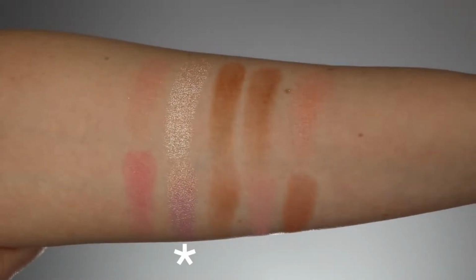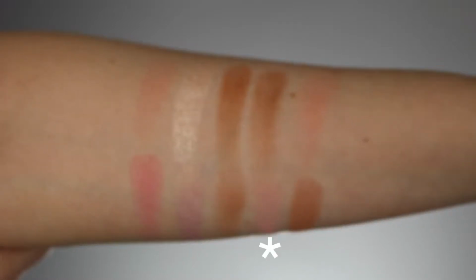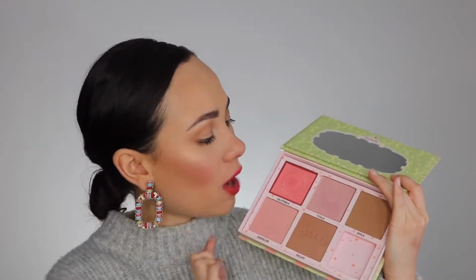This one is way cuter packaging if you ask me. You have this same mirror and little pulley-outy thingy. And then for this one, the swatches are at the bottom. You're getting California blush, Tickle highlighter, Hoola bronzer, Dandelion blush, and Dallas blush. So there's only one new product in this palette, and that is Tickle highlighter. The rest you can get in their regular line.